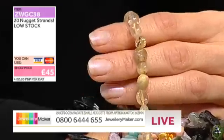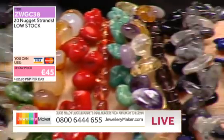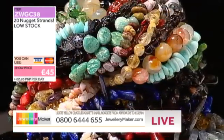More for less, I think, is what it's about with these kind of mega bundles. You've got £45 to pay for 20 strands. It's a mega, and it's a fabulous arrangement of colours as well. They're not muted, they're not that insignificant. The nicest part about this is that you literally have a full range of colours.